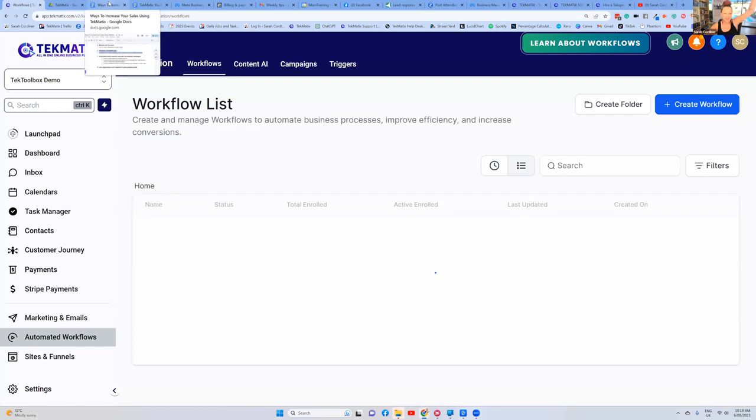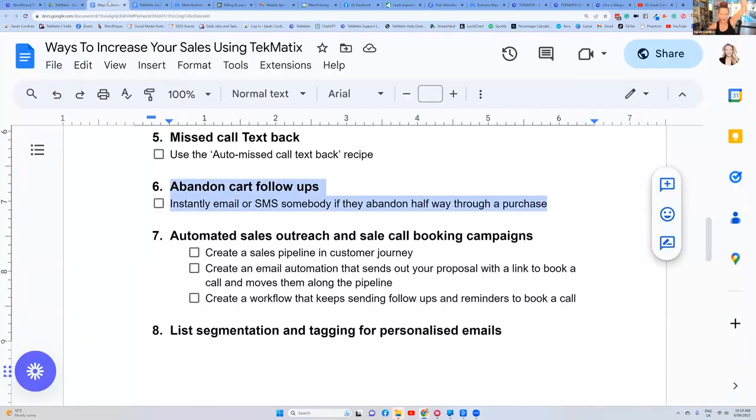Who's going to be implementing that one? Give me a hell yeah. Give me a love heart emoji. Give me a yes, please.